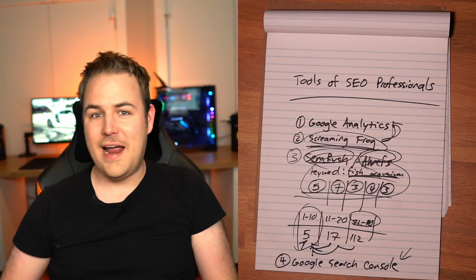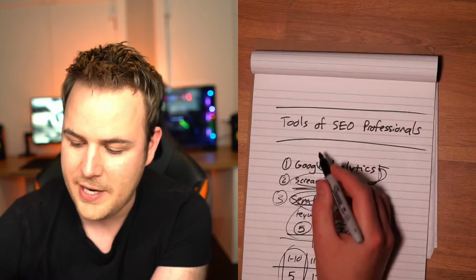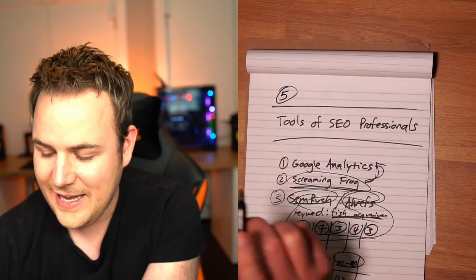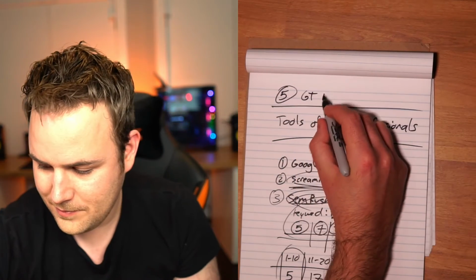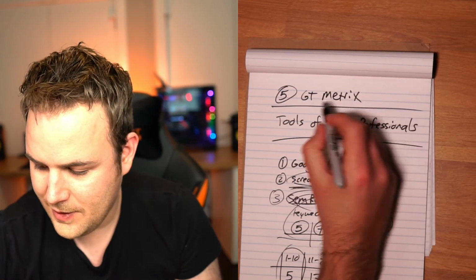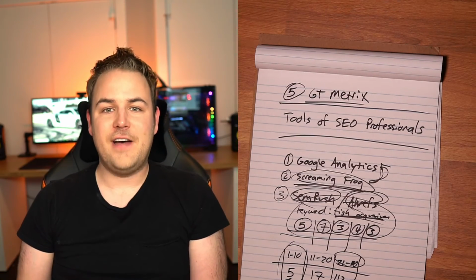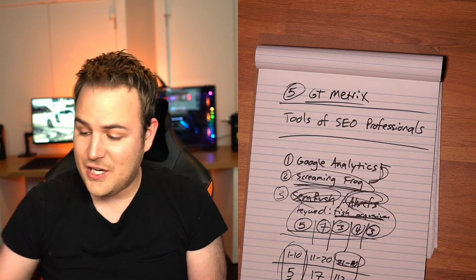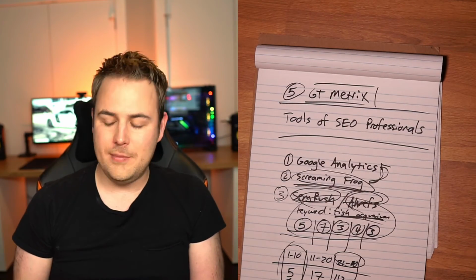I've got one more for everyone here, and that tool, I'm gonna have to go up here because I ran out of space. Number 5 is GT Metrics. Now, this is a tool that tells you how fast your website loads, and it actually gives you a waterfall of all the things that are loading on your website.